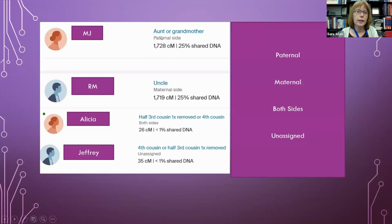So this is kind of what it looks like here. These are some of my matches. You can see I've got a paternal one there. It says paternal because I changed it from parent 1 and parent 2. I edited it and said, this is my paternal side. This is my maternal side. Here's a both sides down here. Alicia and Jeffrey is unassigned.